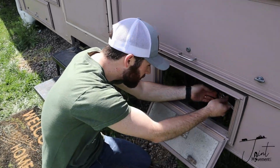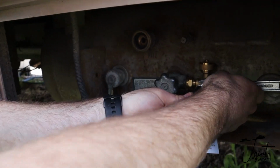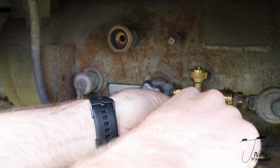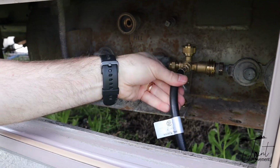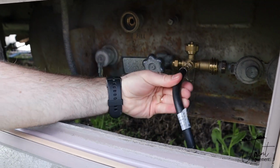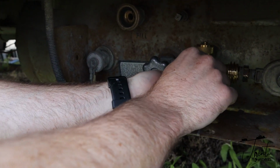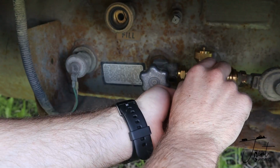I'll have to disconnect our extend-to-stay hose, which isn't hard. There we go. And then it has a little thing here you can just put in.